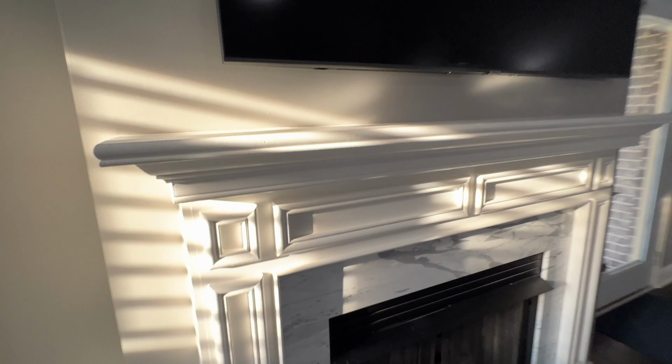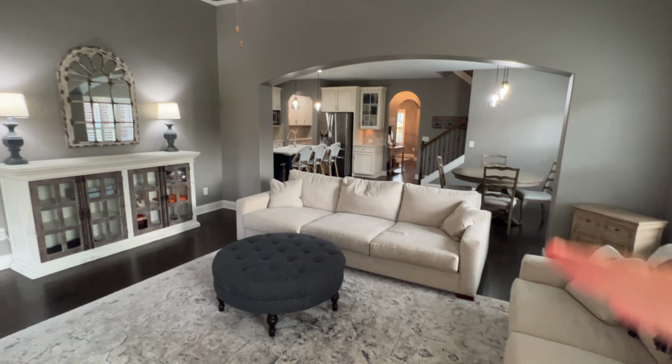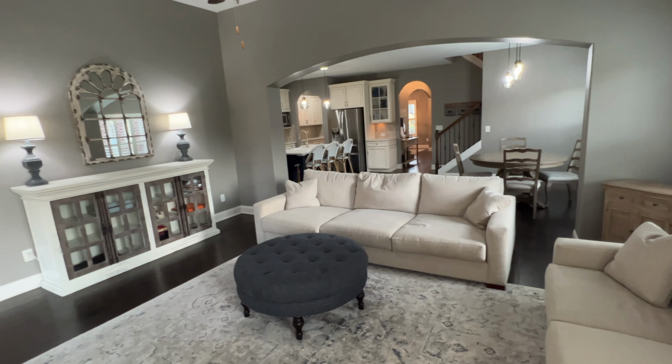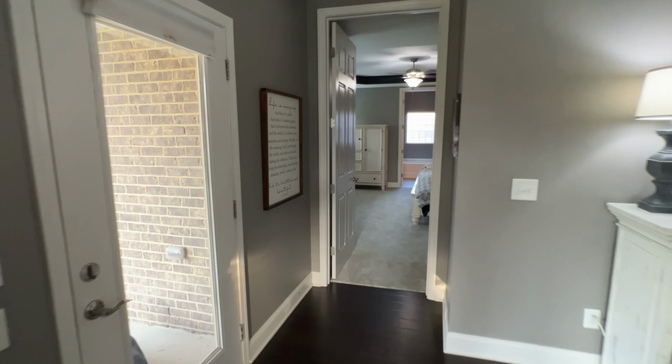So I'm gonna turn to kind of give you guys this angle right here. I've got this on the wide view, but isn't that a nice, like, it flows. And right now I've shown you all the things it has, and I can't find a negative. The next thing it has is the master bedroom on the main level.